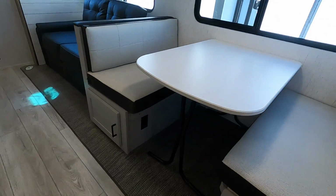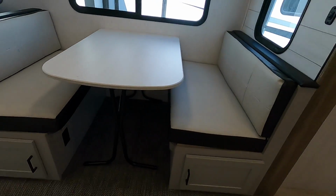You can fold these legs down on that table, set them on this wooden lip here, put your back cushions on top. That'll give you another sleeping quarters.